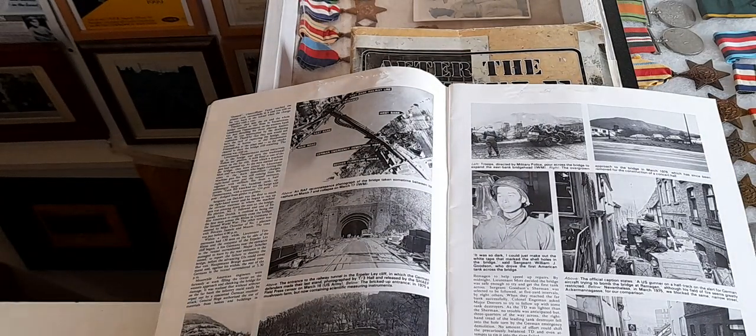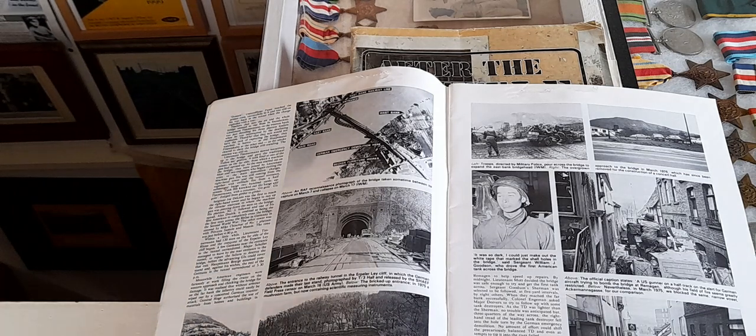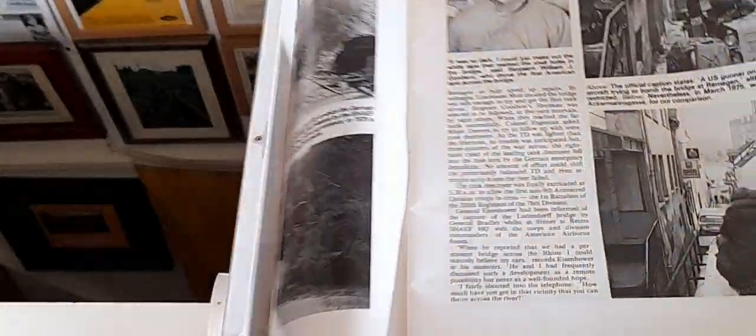But it eventually fell into the water. The magazine says it was due to the fact that it took so much punishment, the hammering and the welding, everything they were doing, the vibrations. And I think there were 25 engineers killed when it went down, and some of the bodies were never recovered. So yeah, there you go.